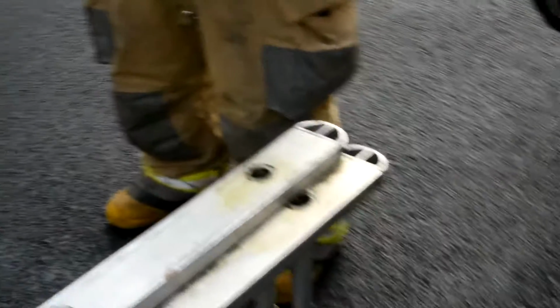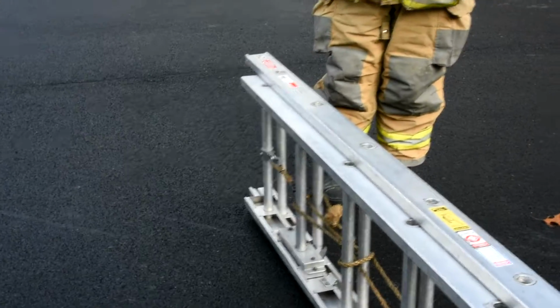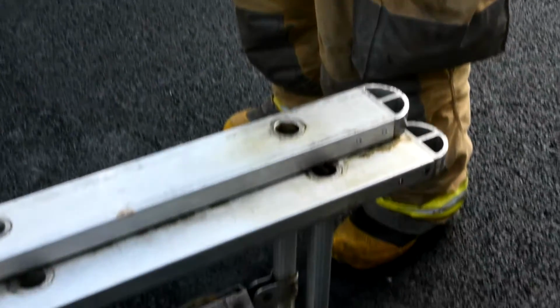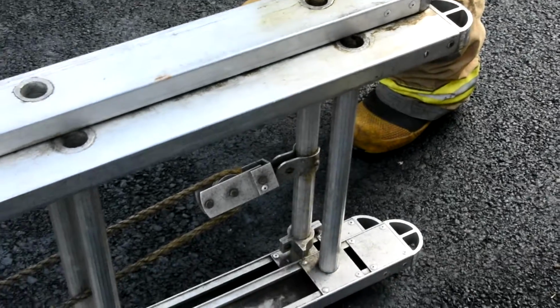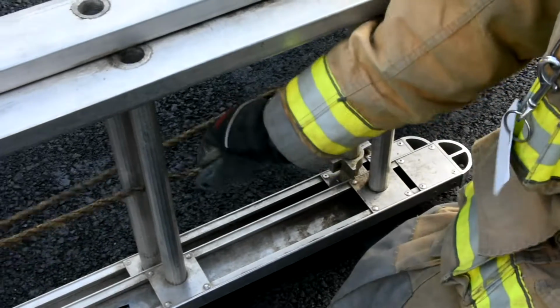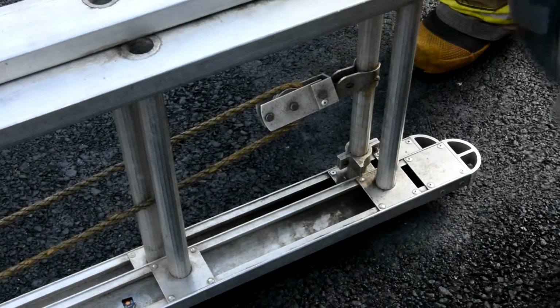The general rule with ladders is tip to the truck, butt to the building. Knowing the parts of the ladder and the location of where you are on the ladder will help you determine how you should be carrying the ladder. Some other components of the ladder are the rungs, and we have a rope here, which is our halyard.